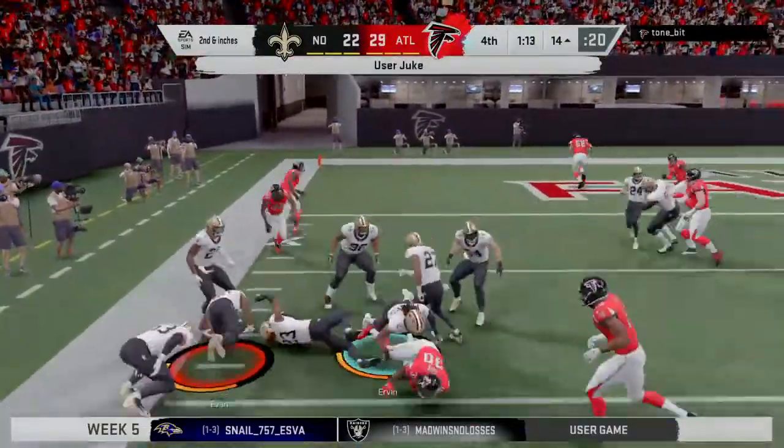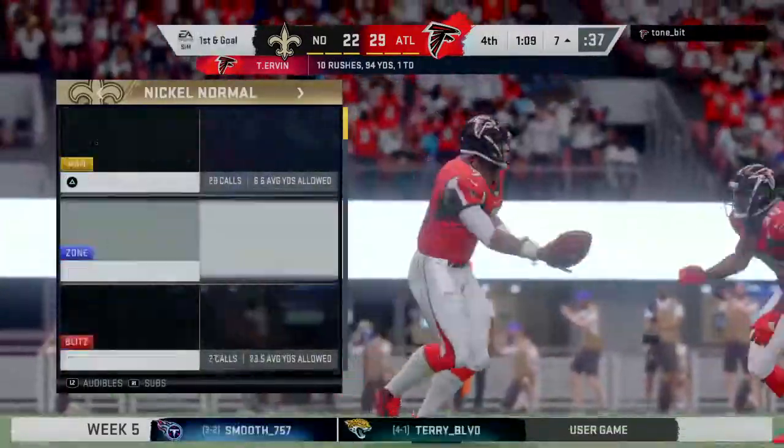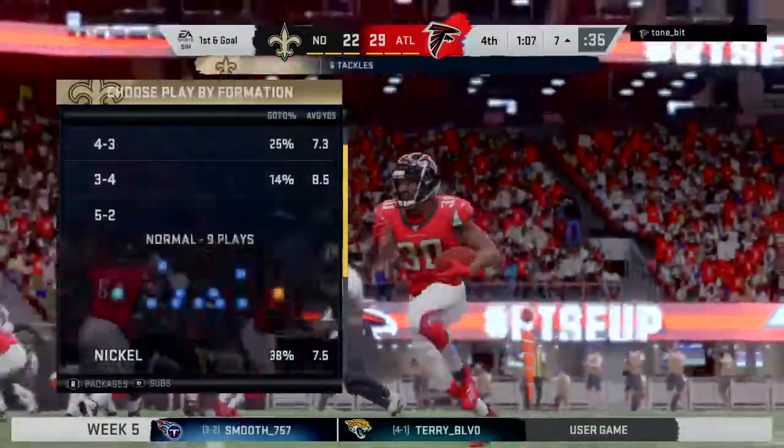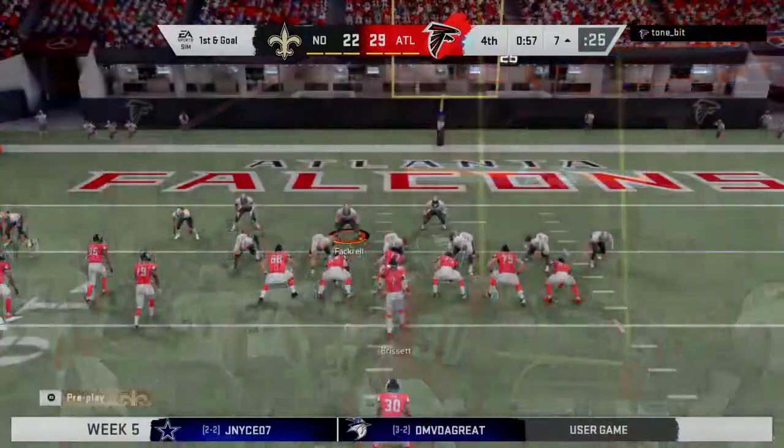Oh, and now he bowls him over. And here he'll get it down to the 7. 6 yards the pickup, and that's a first down. He's still rumbling, isn't he? Still looking fresh in this one despite the heavy workload.